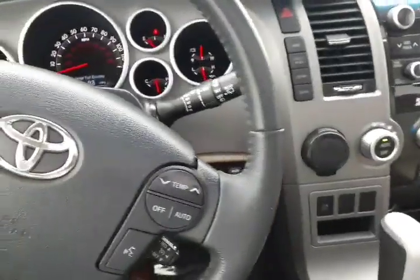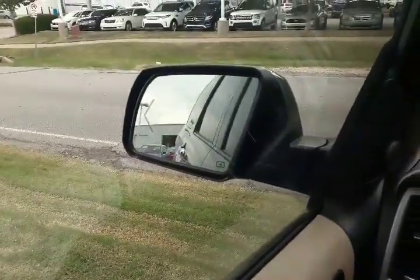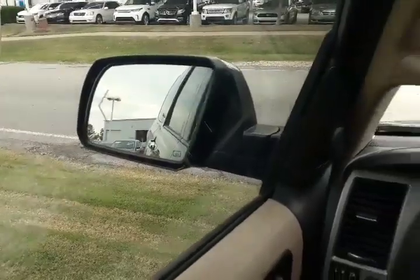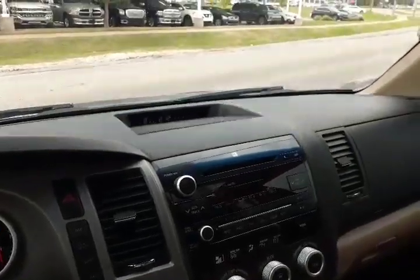I was told you wanted to see this Sequoia a little bit more in detail. So, shooting a little video here for you guys, letting you see a few things on it. It's a little bit better than just seeing the static videos online. You're able to see it a little bit fluid.